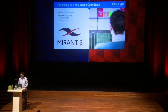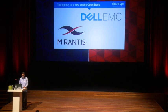We also wanted to have state-of-the-art and proven technology combined. So we actually chose Dell, and after that we started combining those two, checking if they support each other: if Dell supports the Mirantis OpenStack, and if OpenStack supports the hardware we selected, and that worked fine.